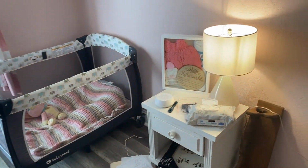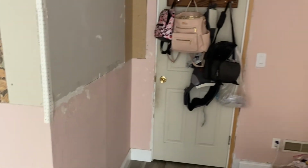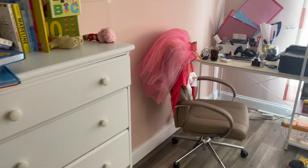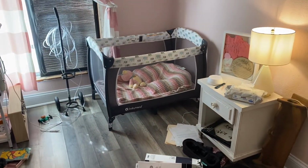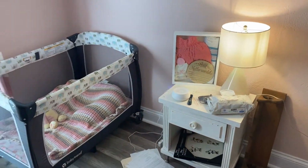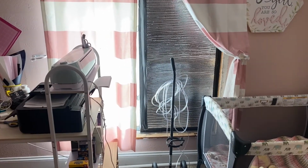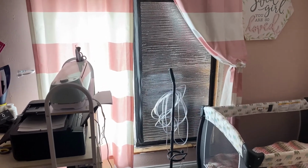But yeah, so this is really just like a catch-all room, and she sleeps in here, but she just sleeps. It's just not practical for us to play up here, so we don't. Dave is a third shifter, so it's kind of silly to try to play up here, but that right there is because of the wind coming in and stuff like that. We do it every winter.